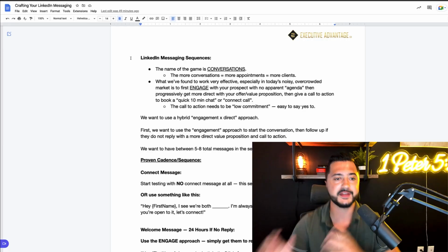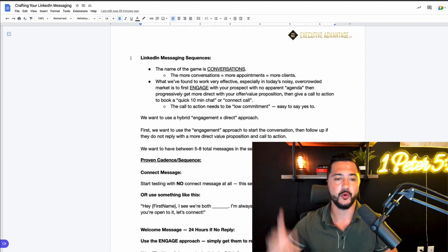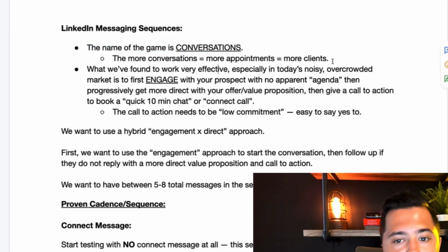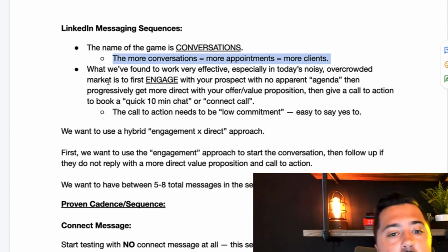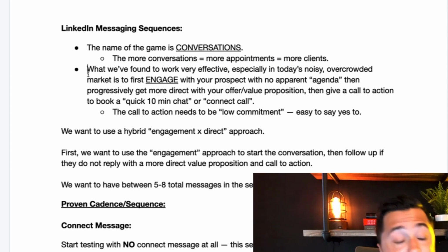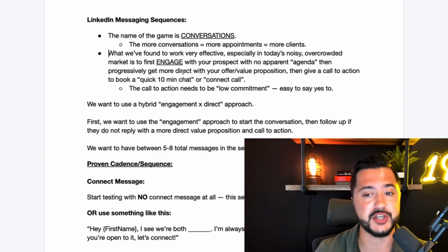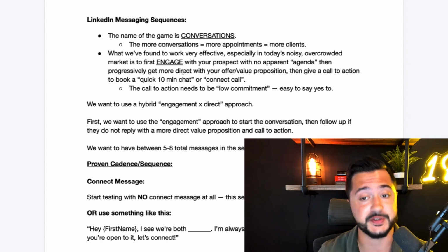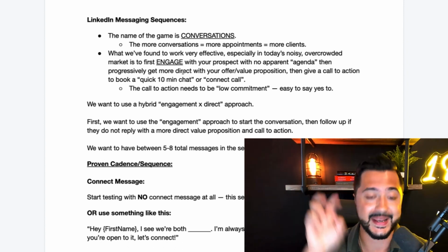Now, let's talk about LinkedIn messaging. Once you get the prospects, what do you say to them? Well, I'll tell you this: with LinkedIn messaging, the name of the game is conversations. The more conversations, the more appointments and the more clients you'll get. What we found to be really effective, especially in today's market with everybody just pitching everybody, is to first engage with your prospect with no apparent agenda, and then progressively get more direct with your value, your offer and your value proposition, and then give them a call to action to get on a quick 10-minute chat or a quick connect call.